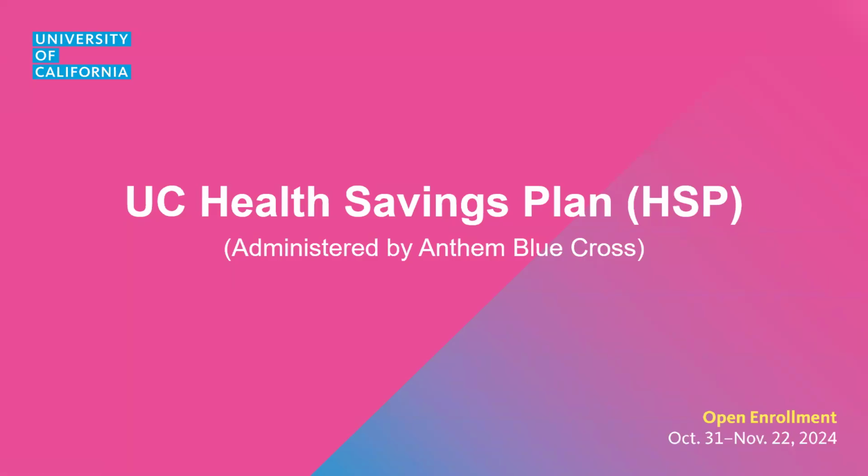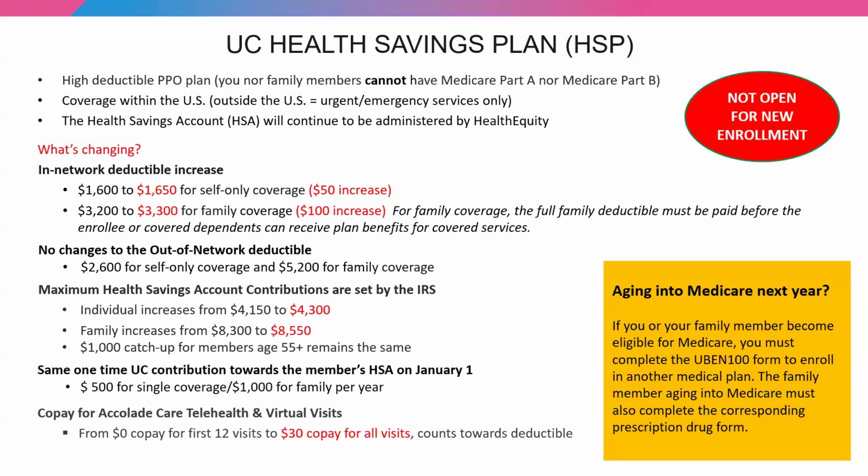And then we have our UC Health Savings Plan, our HSP plan, also administered by Anthem Blue Cross. The UC Health Savings Plan, again, is not open for new enrollment. We have highlighted in red print the changes for next year. The UC Health Savings Plan is a high deductible PPO plan. Neither you nor any of your covered family members can have any parts of Medicare. They cannot have Medicare Part A and they cannot have Medicare Part B. The coverage is within the United States. If you're traveling abroad, you are covered for anything urgent or emergent.